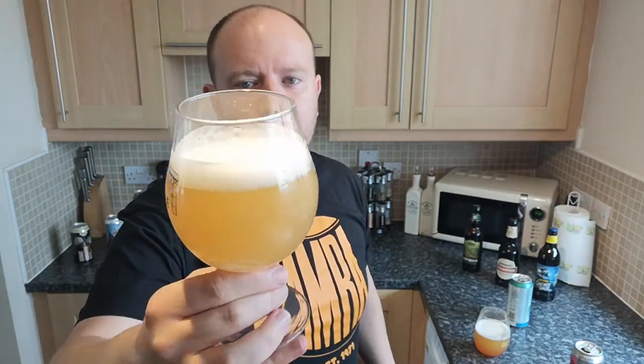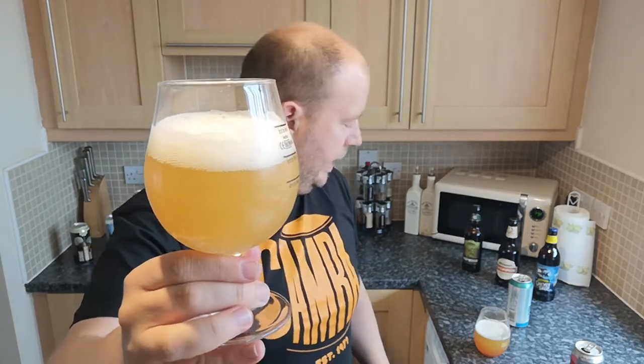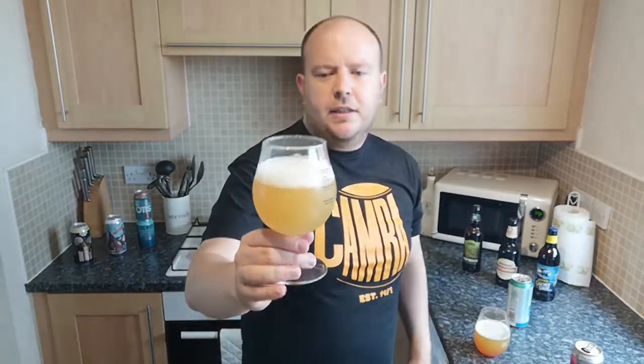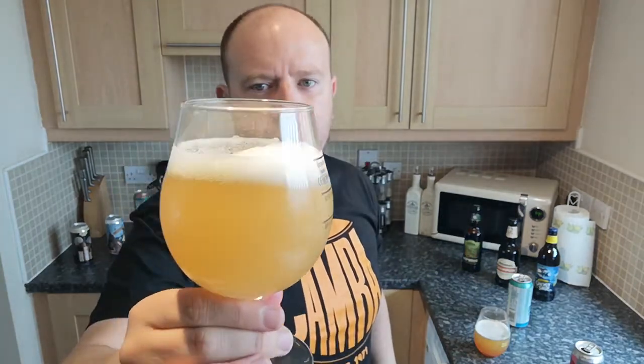Light yellowy orange, clearer white head. It looks like more of a clearer white head than the other one. Certainly frothier, foamier, fluffier, creamier looking white head. But yeah, it looks beautiful. New England IPAs or these hazy style of beers are really taking over now.